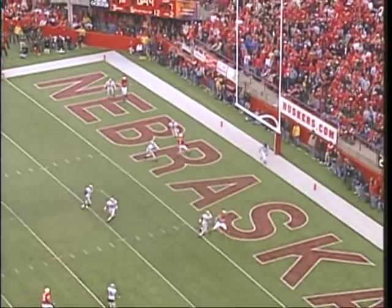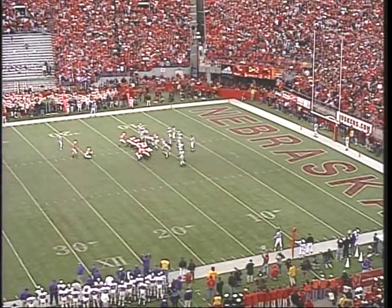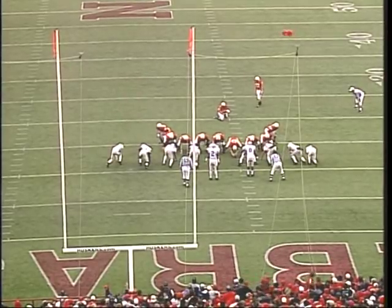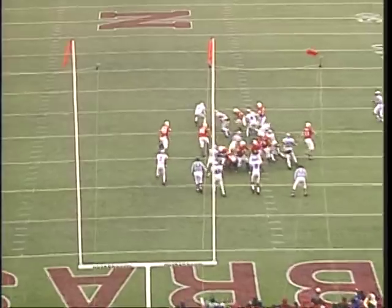So now they send out their true freshman field goal kicker, David Dykes, to try to put the Huskers ahead. He's been good this year, 12 of 17. The spot will be at the 20, so a 30-yard try for David Dykes. Ball on the far hash. Placement is good. Kick is blocked.